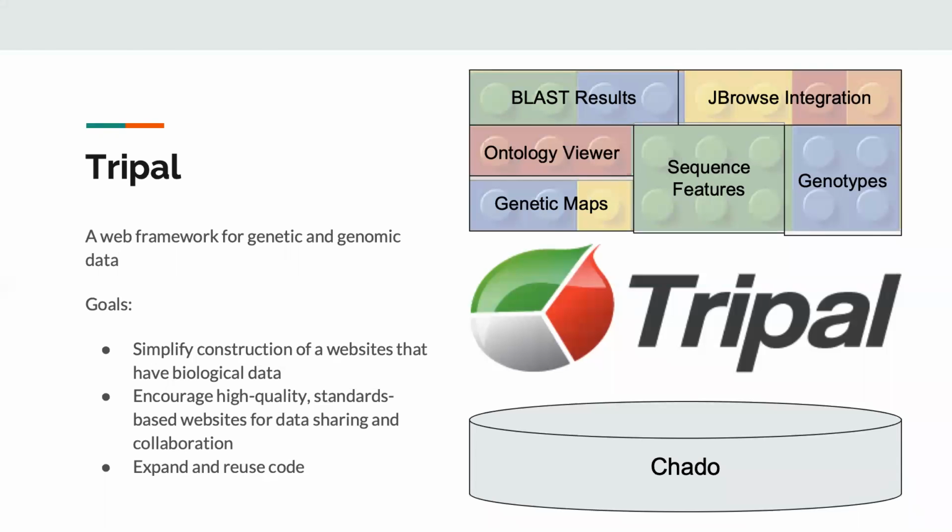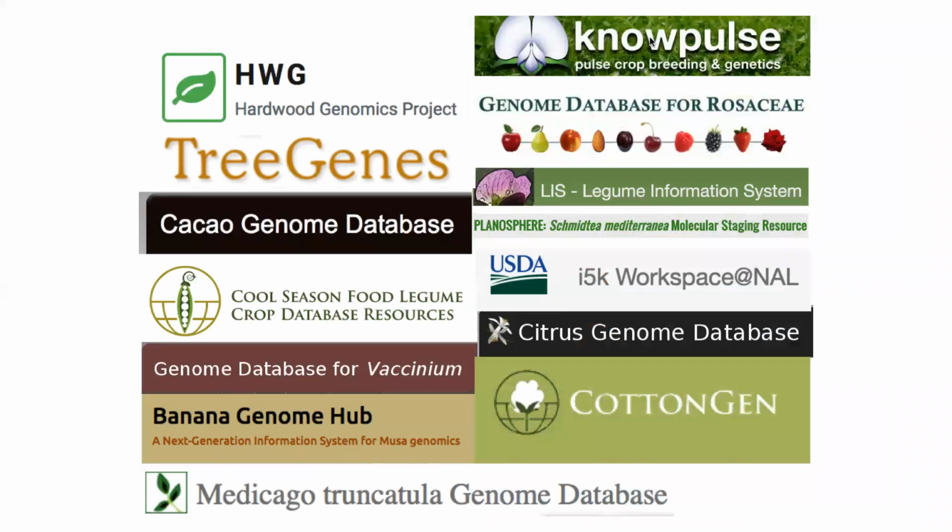We do use Chado as our primary storage backend, although anyone who is interested can come along in Tripal and develop their own backend and still have the front end work. As far as I know, no one's actually done that, but it's possible. But I think the Chado nature of the storage becomes a bit more evident when we start to talk about web services. And this is actually not everybody who's in Tripal, but a solid selection of the Tripal databases, most of which are members of AgBioData.